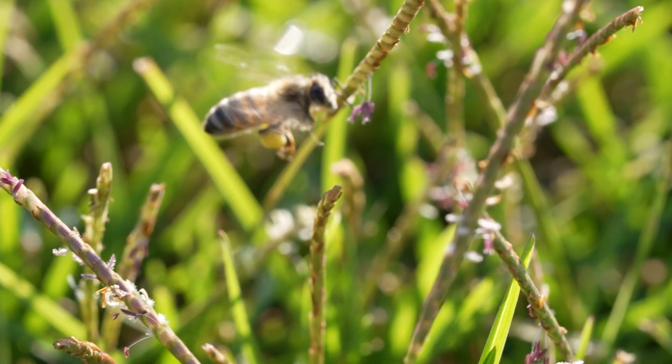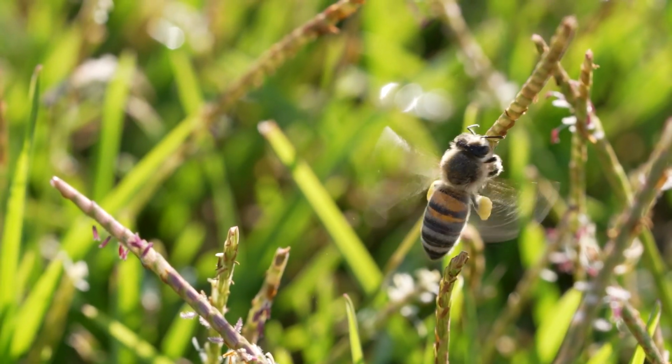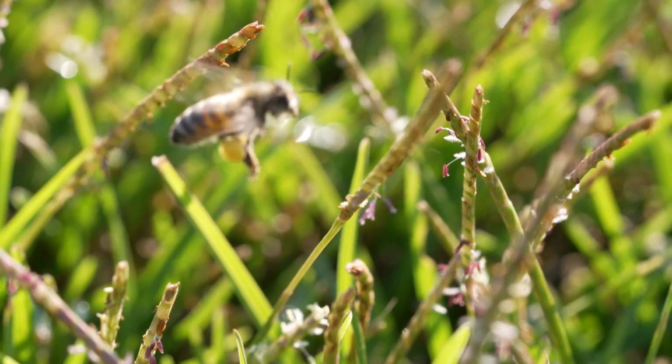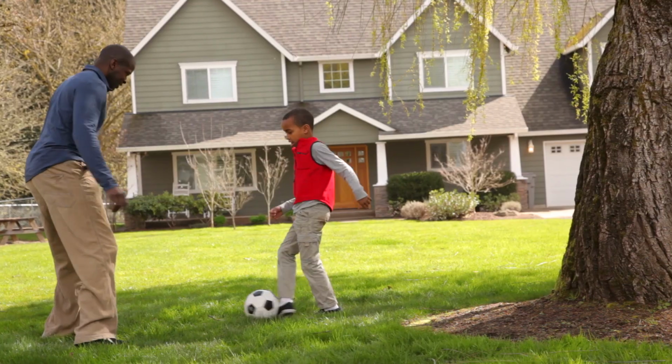Centipede grass is often called the lazy man's grass. It's known for not having a lot of input. I'll be honest with you, I'd never water or fertilize my lawn, and it does just fine.